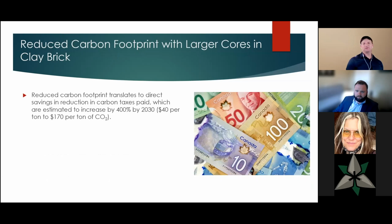So reduce carbon footprint with larger cores, there's obviously the business case for it. As an earlier presenter pointed out, you're looking at a 400% increase in the carbon tax, from 40 to about 170 per ton of CO2 by 2030. So accurate EPDs and larger cores in our clay brick will help reduce the taxes we pay.